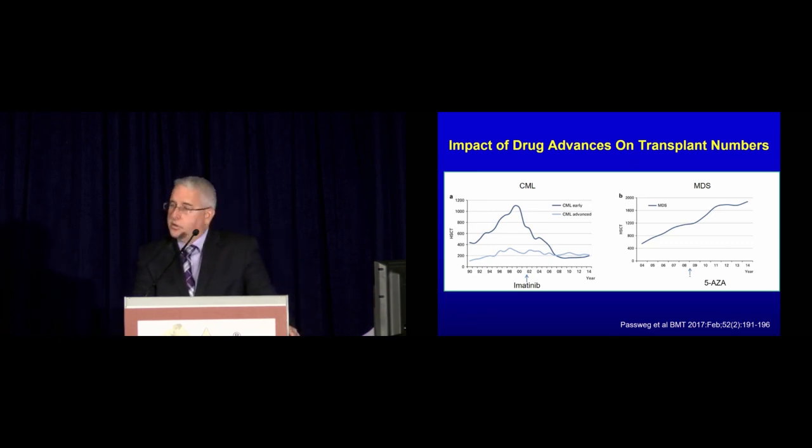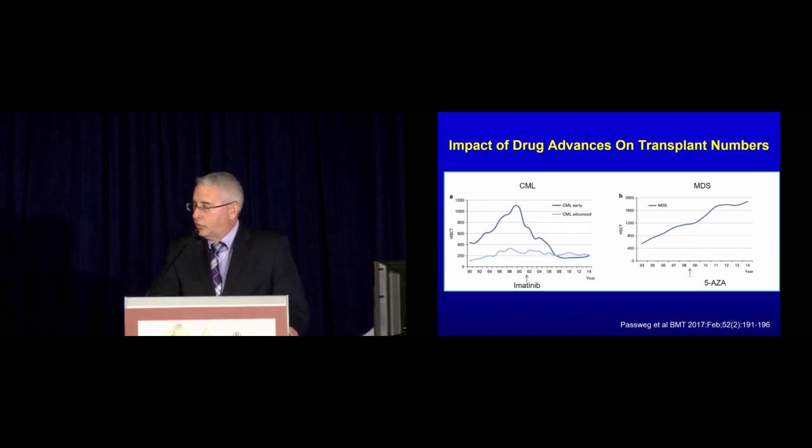So tyrosine kinase inhibitors came on the scene about 20 years ago, and you can see that there's been a dramatic reduction in the number of allotransplants that have been performed annually for CML. And the bottom line is that's because they don't need an allotransplant. Most patients with CML will achieve a very dramatic response to tyrosine kinase inhibitors and will have long-term disease-free survival and don't need to go through a procedure that could cure them but also could harm them or kill them.